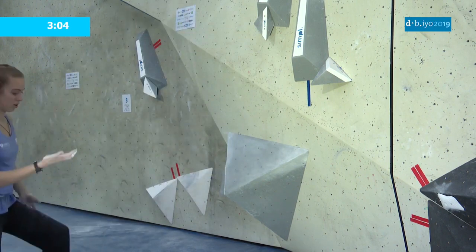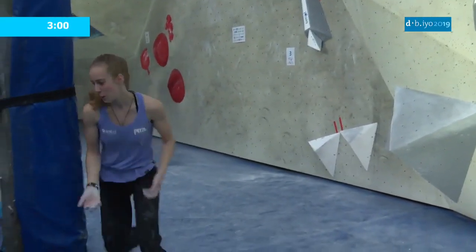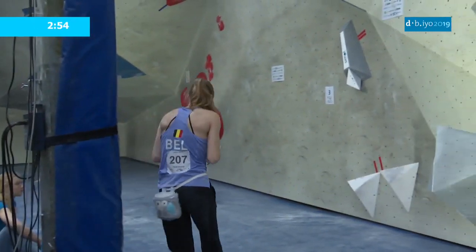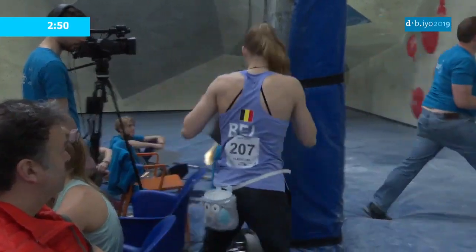It looks like Katinka has 2 different shoes on. I haven't noticed so far. Let's see. Getting some extra chalk. No, I think it's a towel. I think she's got bleeding fingers.